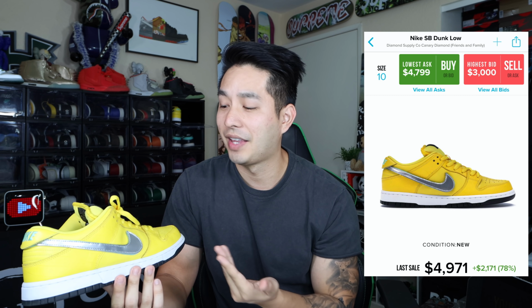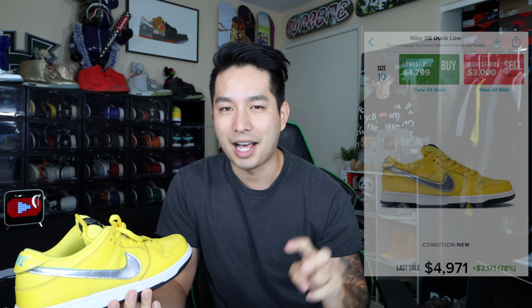$8,000 brand new. Most of that was driven by the fact that there were fake riots going on at ComplexCon. I was actually there for ComplexCon. There were no riots at all, but it definitely did create news attention for it, and that's part of the reason why the prices of these skyrocketed. So it is what it is. Anyway, if you guys want to pick it up now, $5K.